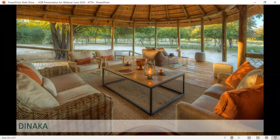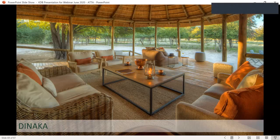So the camp itself is located around a permanent waterhole. We have wildlife visiting this waterhole right the way through the day. So going down to Dinaka, you can either do this at the beginning or the end of an itinerary. All of our camps combine really well together. You can do them in any order. They're all at the same level. But Dinaka has that amazing wildlife hit to be your first property that you go to. It's also got a slower pace as well, if you would like to choose that.